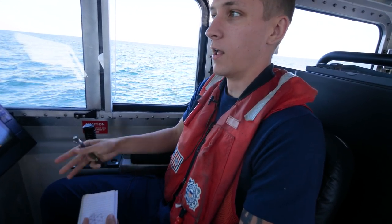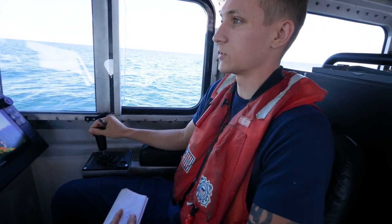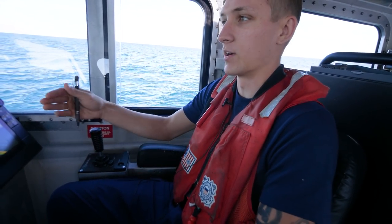About 9 minutes. Okay. We have 9 legs, a minute apiece. The current and the winds can affect that. Maybe it'll take 9.5 minutes, maybe it'll take 8.5. But we're gonna try and turn for 6 knots. Once we get our speed set, we'll leave it. We won't touch our speed. We'll just let the current take us.